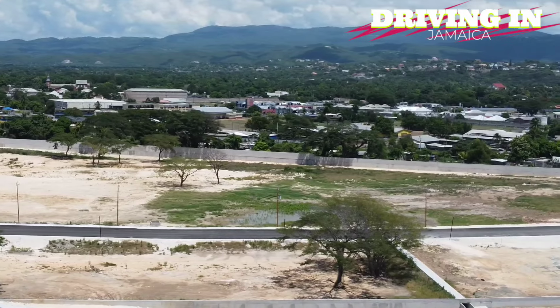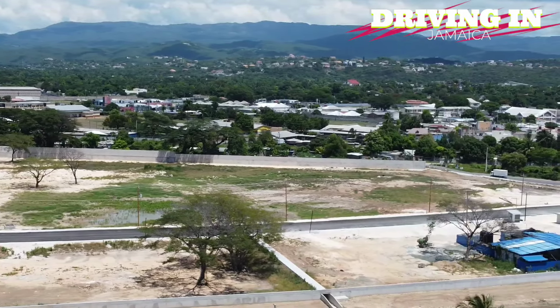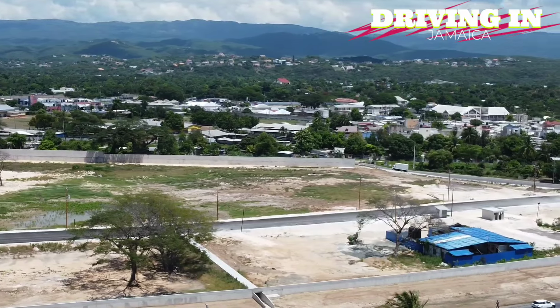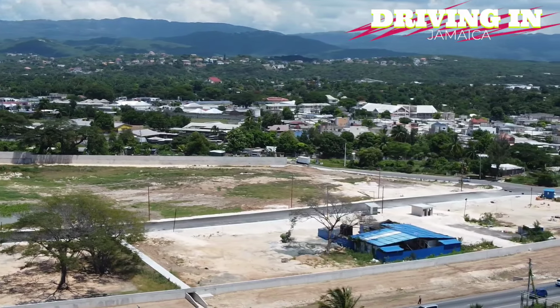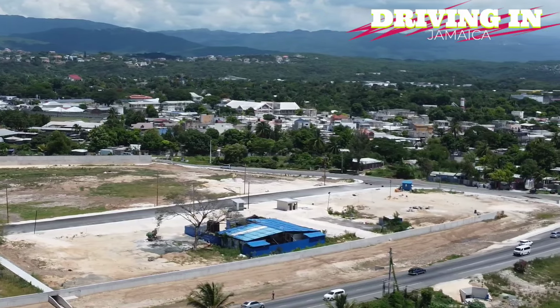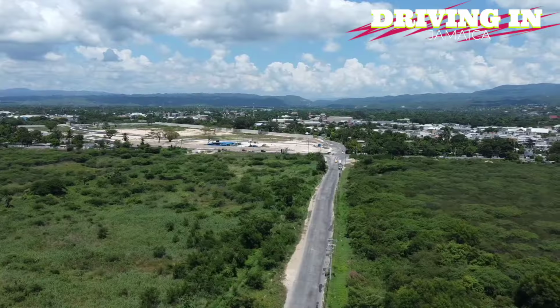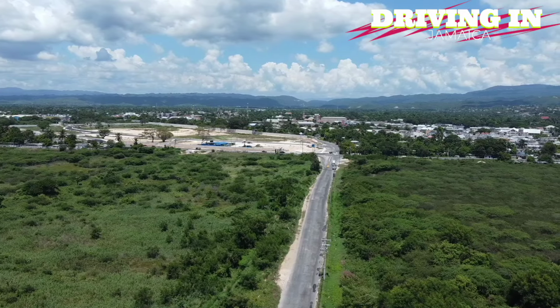Spanish Town is experiencing a surge of development as long dormant warehouses and factory spaces are being revitalized by investors and entrepreneurs. Among the most notable projects is a large-scale commercial development on 24 acres of land at the intersection of White Church Street and Spanish Town Bypass.